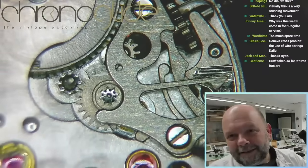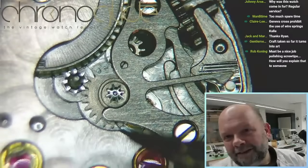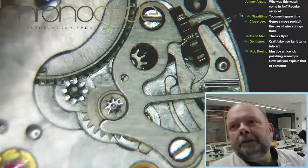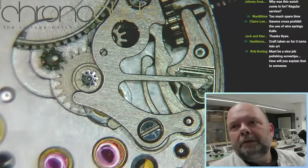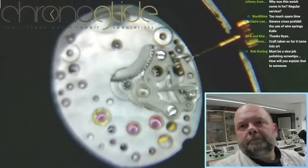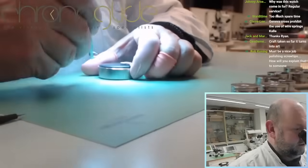But this might be a surprise. And I wonder what the yellow is underneath here. Have a look. Well, first things first, remove the cannon pinion so we don't forget later on.